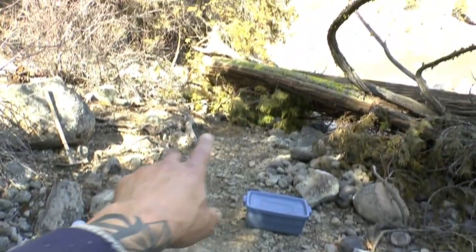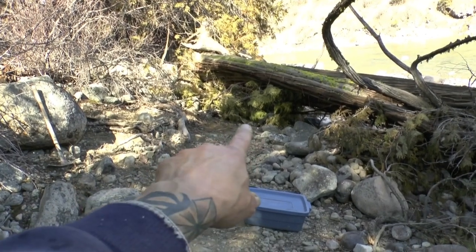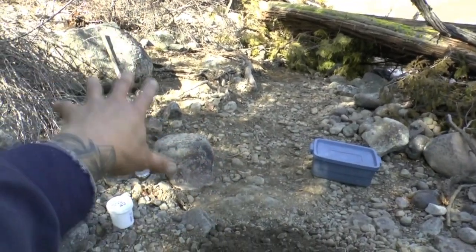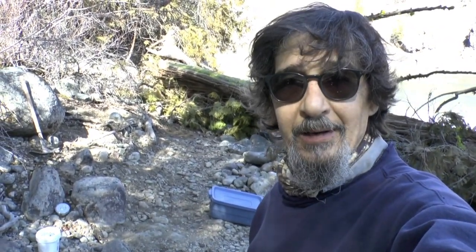So we basically worked from the end of that, where the bushes are, all through here and up that section and down in here. So that's a fair chunk of dirt to be working over in a couple days for one man, especially one old man.